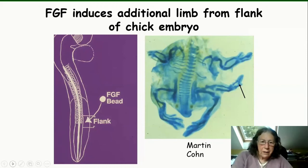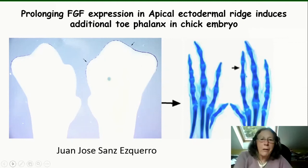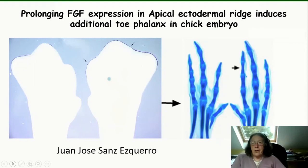Also, perhaps less well known, but an experiment I particularly liked was that using FGF initiates limb development. It's important for limb outgrowth and patterning along the long axis of the limb, but also you have to shut it off at the end of patterning. And if you don't, you can get abnormalities. And in this particular experiment, FGF expression was prolonged in the apical ectodermal ridge. And in this case, as shown by the arrow, what happens is that you get an additional toe phalanx in the chick embryo. So FGFs are important at the beginning of limb development, during limb development, but it's important that you actually switch them off at the end.